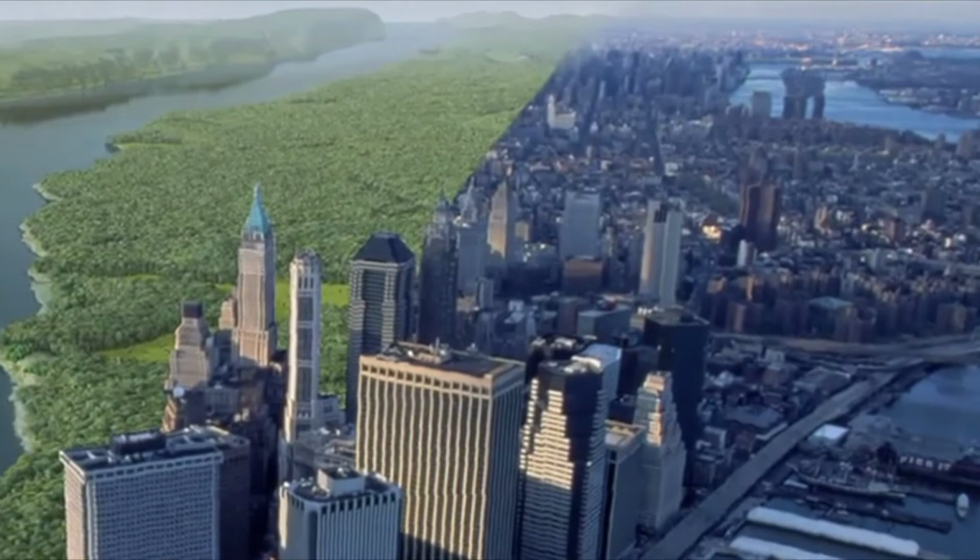In colonial times, and if we go back to the Lenape times, it was famous for a beaver pond. Right, just south of where the TKTS booth is, there was a beaver pond and a red maple swamp.